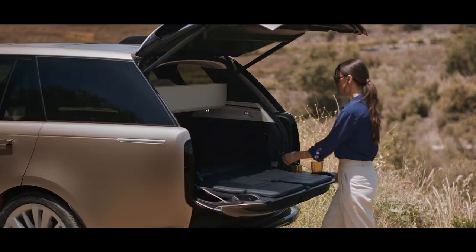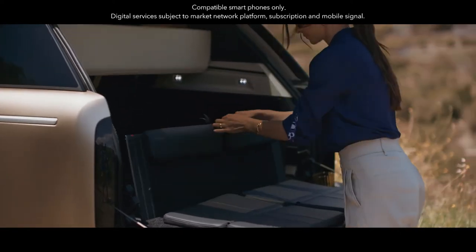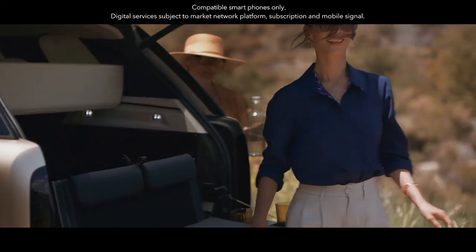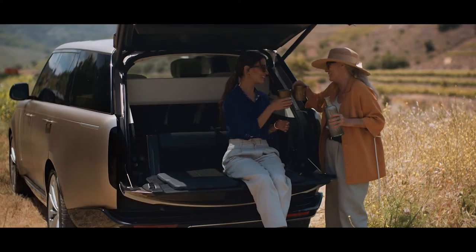With its premium leather cushions, additional speakers, dedicated lighting, and ability to control media through your phone, the tailgate event suite creates the perfect vantage point for outdoor relaxation.